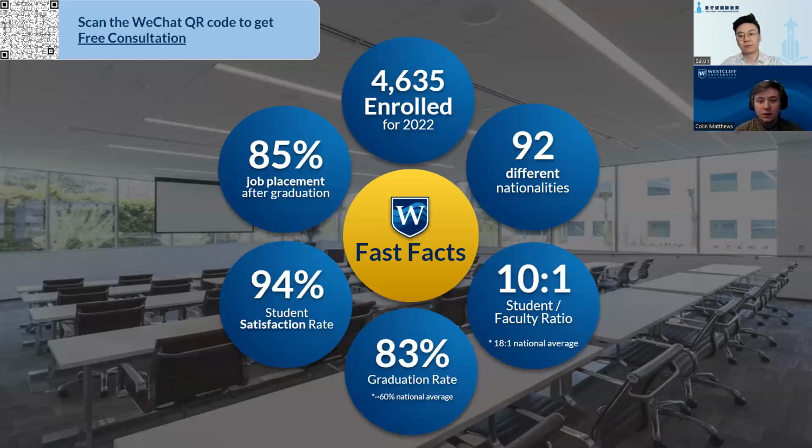Some fast facts now about Westcliff. We have over 4,600 students enrolled from about 92 different nationalities. So we're not a very big school, but we are very diverse. That's definitely something we're proud of, part of our identity. We have small class sizes with a 10-to-1 student to faculty ratio, and a high graduation rate and student satisfaction rate.